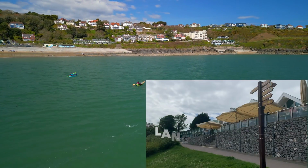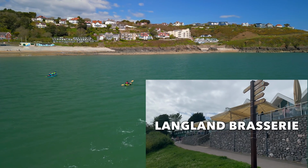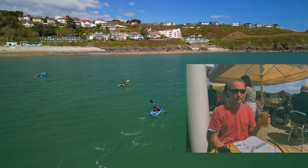The Langland Brasserie has a great setting overlooking the beach. The kayak crew do like their waterside pubs and restaurants.